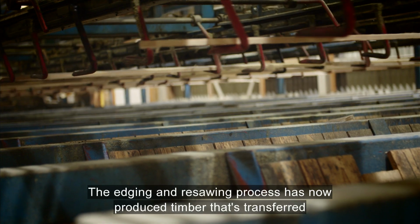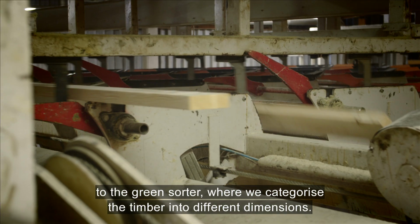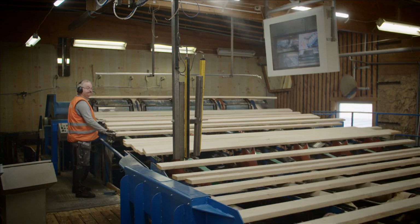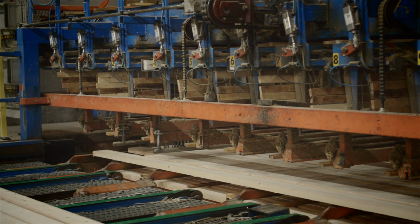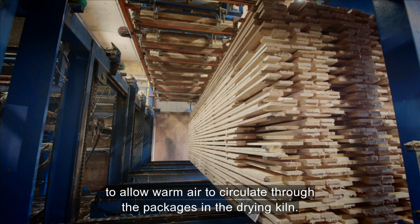The edging and resawing process has now produced timber that is transferred to the green sorter, where we categorise the timber into different dimensions. Drying stacks are made in the stacker. Drying lathes are placed between each layer of timber to allow warm air to circulate through the packages in the drying kiln.